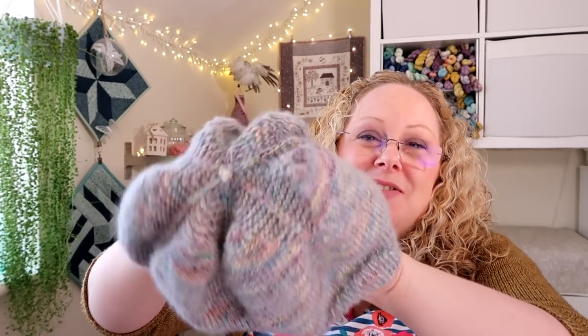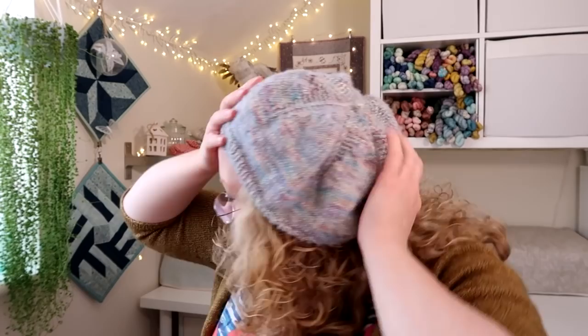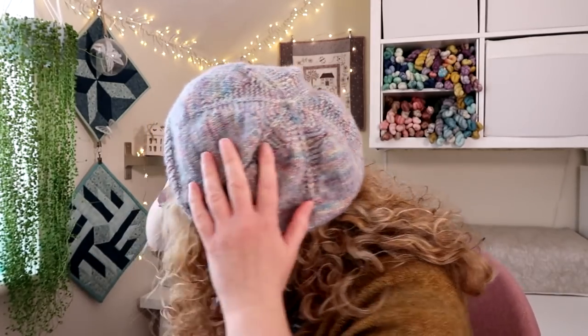So let's get on with the knitting, shall we? I have finished the hat that I started last week, and it isn't blocked yet, so you can't see the full effect of that star shape, but I just love this. It does look a little bit funny before it's been blocked, but I think once that's been blocked out, it'll be really nice. It's supposed to be a beret style hat, so obviously when it's blocked it'll look a little bit better, but you get the idea that it'll be something like that.